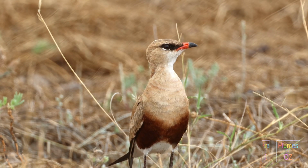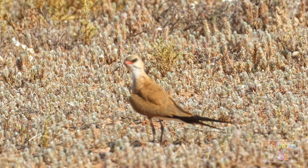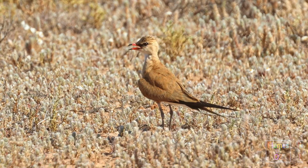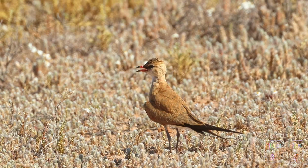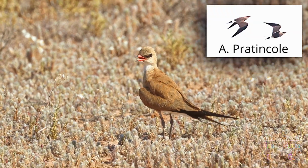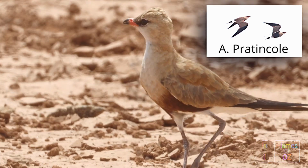Australia is classified as a dry continent, yet it is home to a myriad of avian species, each unique to a varying microenvironment. Among these is an aerial marvel, the Australian Pratincole, a bird that thrives in the dry interior of the driest continent.